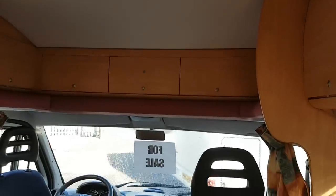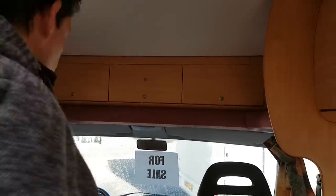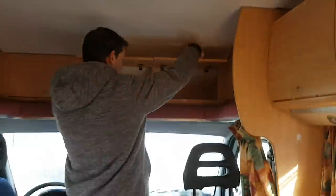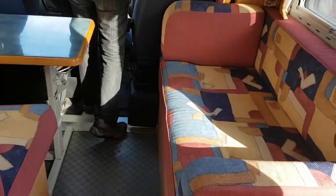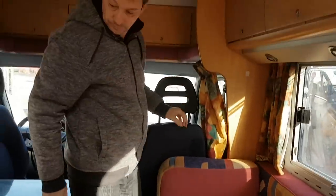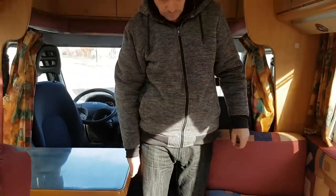Talking of roof, actually, oh look, I do like all the lockers up there. That's actually a lot of storage, isn't it? It's a lot better than we have. Yeah, a lot better. Let me get back here, guys. So this is your lounge area. Even the lounge, again, is quite spacious with the gap.